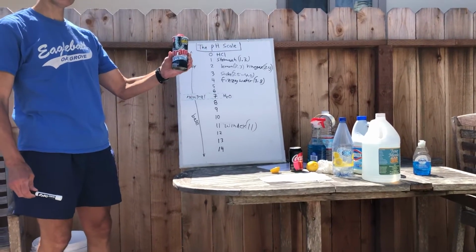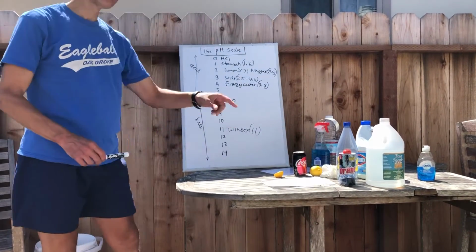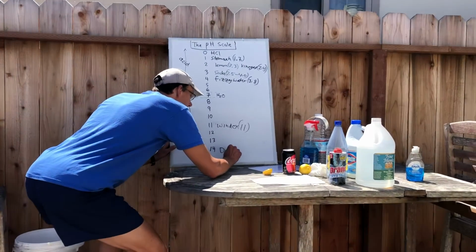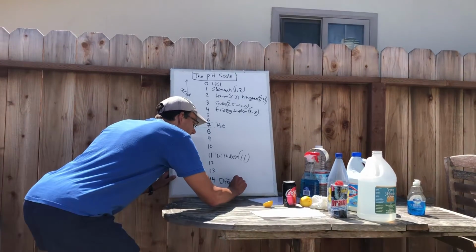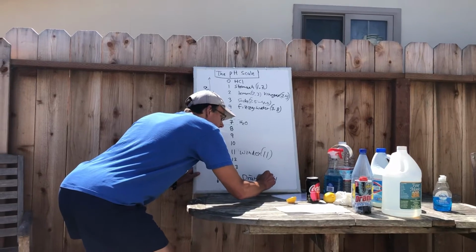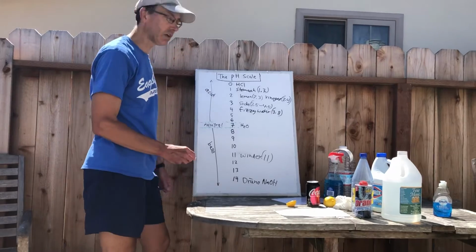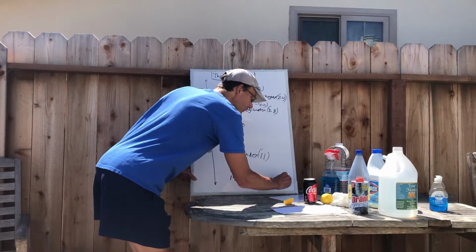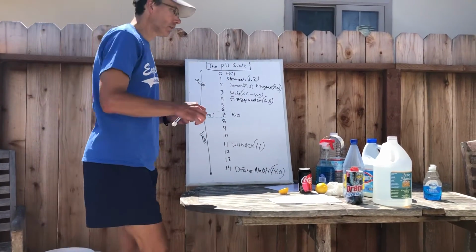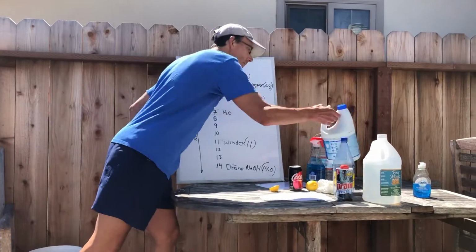The chemical in here is sodium hydroxide. Wait, Dad, repeat that because I don't think they heard it. Okay, I'll repeat that. You have Drano, sodium hydroxide, which actually has a pH of 14. So it's a super strong base. Bleach is also a strong base, about 13.